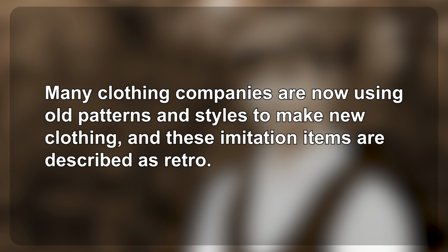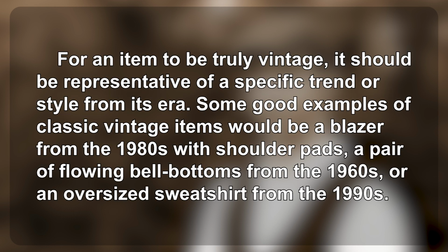For an item to be truly vintage, it should be representative of a specific trend or style from its era. Some good examples of classic vintage items would be a blazer from the 1980s with shoulder pads, a pair of flowing bell-bottoms from the 1960s, or an oversized sweatshirt from the 1990s.